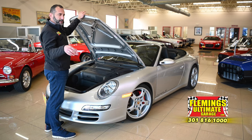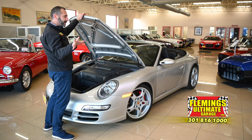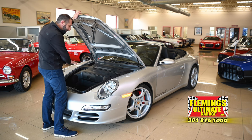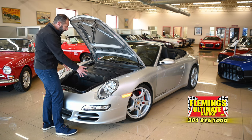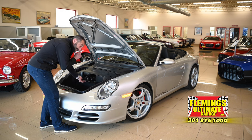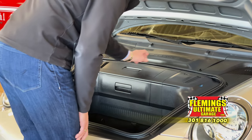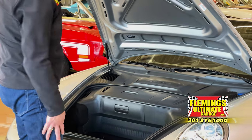Sometimes we also say, well, the book value of the car is this, or the book value of the car is that. Well, however, the book value of the car doesn't take into effect that this car was garaged at home and garaged at work. It is so impeccable inside here. Everything is in place. There's plenty of room for soft storage luggage, right? And the CD changer and the navigation, right? Both options on this car are in there. Battery is right there, okay? Everything's easy to get to. All your stuff is there.